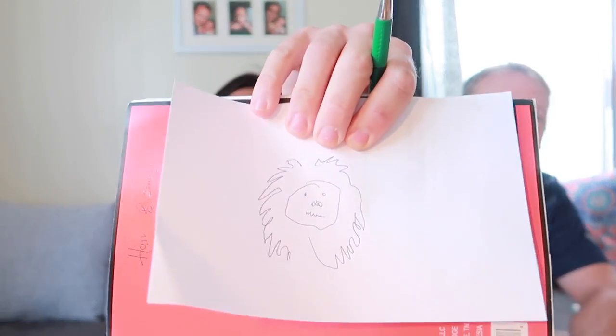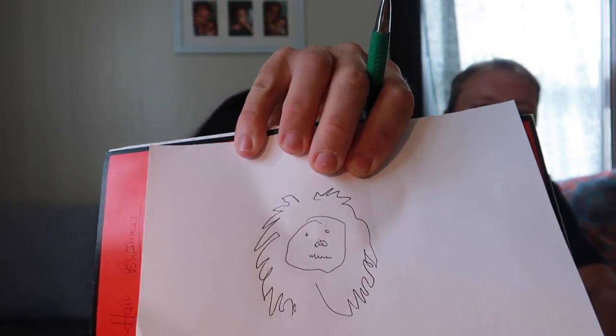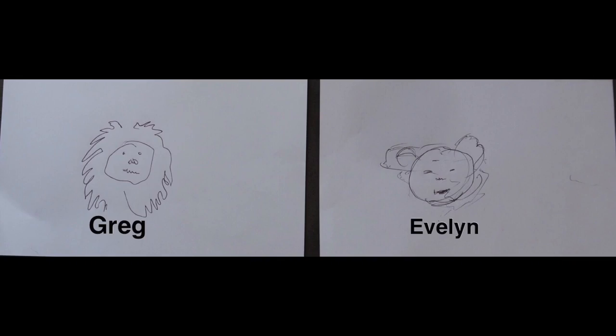Terrible. Alright, that's it. She quit. This is what a lion's supposed to look like. 4-1. Should we go for like a minute? I think there's something wrong with your timing. 10 seconds. You can do it.